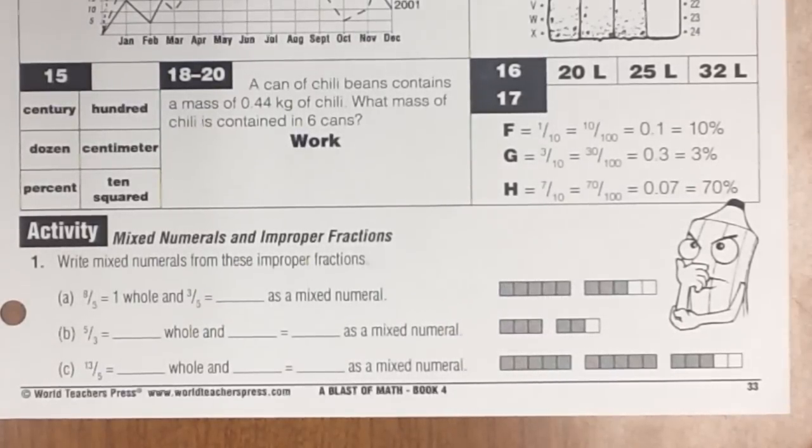Question 18 wants us to know, what are we trying to solve here? Is it asking us to find A, how much chili is in a can? B, what mass of chili is there in 6 cans? Or C, how much chili in 6 cans?